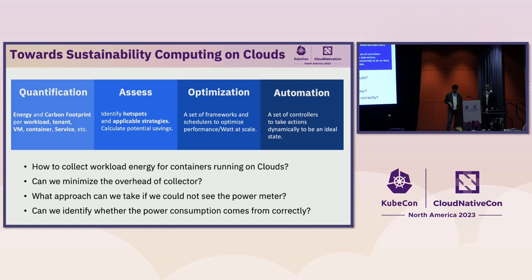And the fourth question is identifying where the power consumption comes from and dividing it. If you're using 100% of the system, it's definitely coming from your workloads, but in the cloud or OpenShift Kubernetes, various users are running on and sharing the same nodes. So dividing the power among the users or containers is also an important topic.